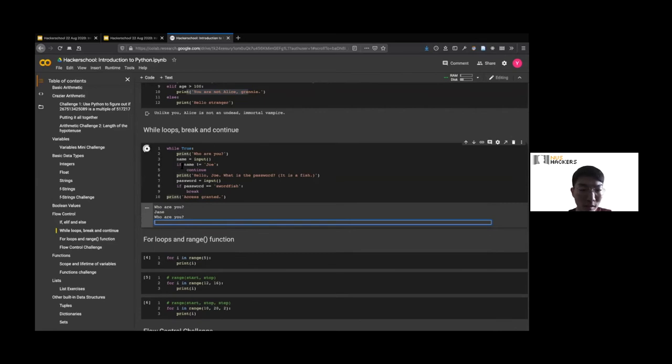And that's because if name is not equal to Joe, there's a continue statement here. What the continue statement does is it will immediately jump back to the start of the while loop and evaluate the statement in the while loop. So it will not continue here. It will just jump back to the start of the while loop and it will print who are you again. So now if we type in Joe.